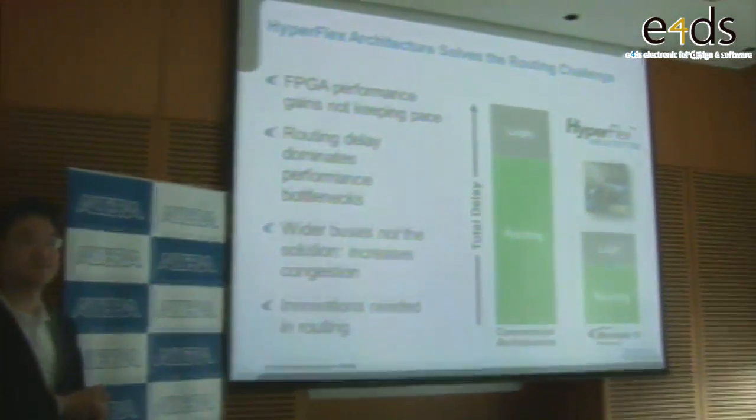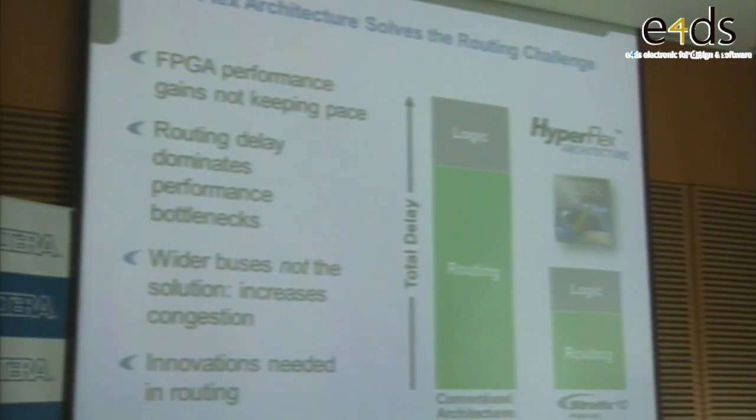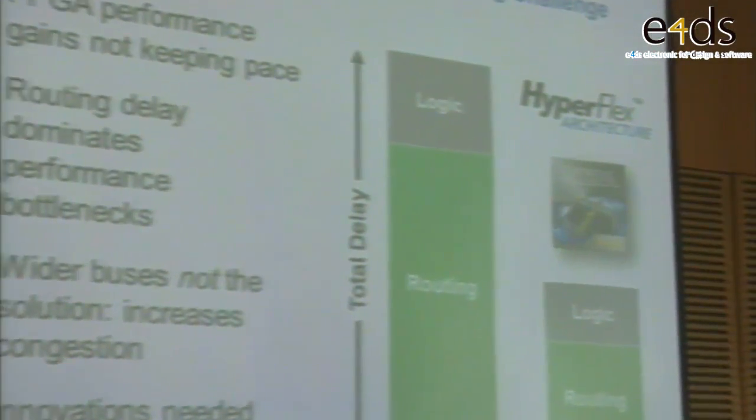And first, let me try to explain simply what the problem is with increasing performance in FPGAs today.